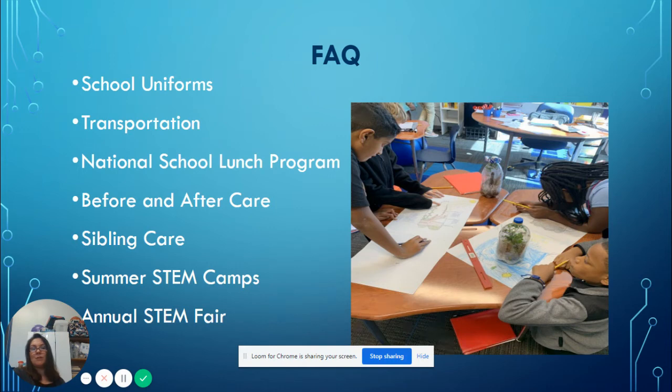We do offer limited transportation. This is not door-to-door pickup. We create hub stops based on those who apply so we can get as close to your house as possible. But we run several routes and go quite a distance. So you should be able to find a stop that's right for you. We also participate in the National School Lunch Program. So students who require or receive free and reduced lunch can do that here at our school as well.